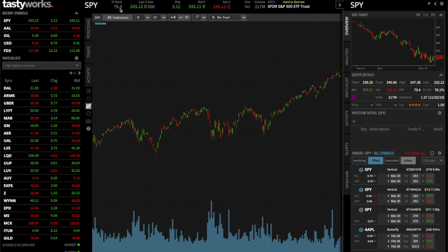So when you're buying a debit spread, or when you're paying a debit, you want volatility to expand. So with the combination of the price decreasing, which I wanted, and also volatility, IVR, continuing to expand, that helped out my position.